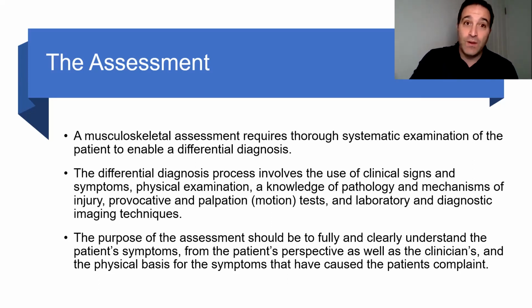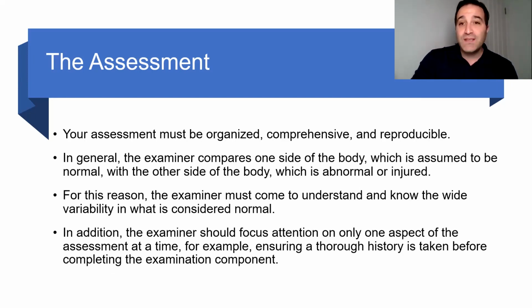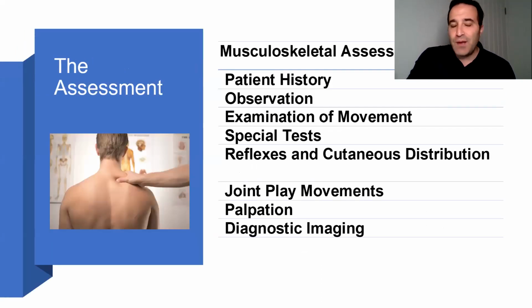Hopefully, you're sitting there right now saying, well, yes, I do all of this. Well, that's great, then you're doing the right thing and you're absolutely on the right track. Keep it organized, keep it comprehensive, and as I said, keep it reproducible. You need to cater and make sure you are understanding a wide variety of testing and a wide variety of conditions that will keep you a good, rounded practitioner. Here is a brief rundown of your musculoskeletal assessment or your case history. And again, if you're looking at this saying, this is what I do, then yes, correct. But overall, not everybody does this in the same way. Everyone has their own way, and this is just a rundown.